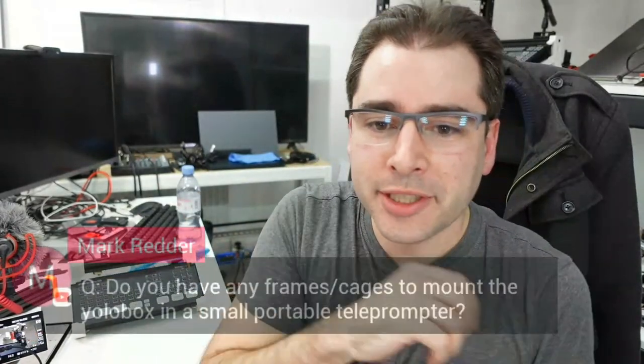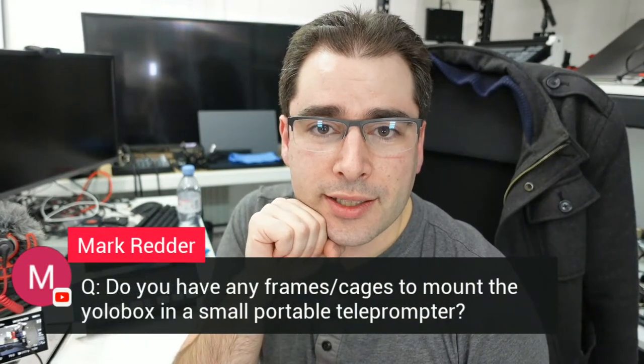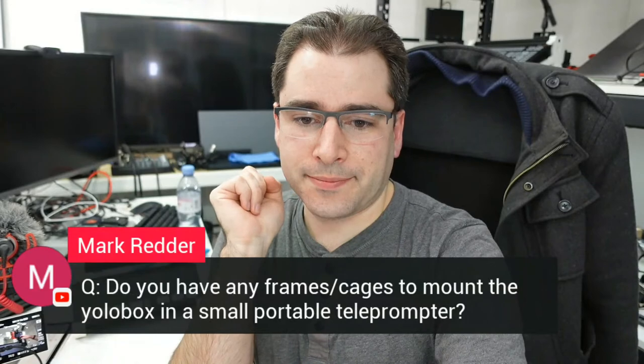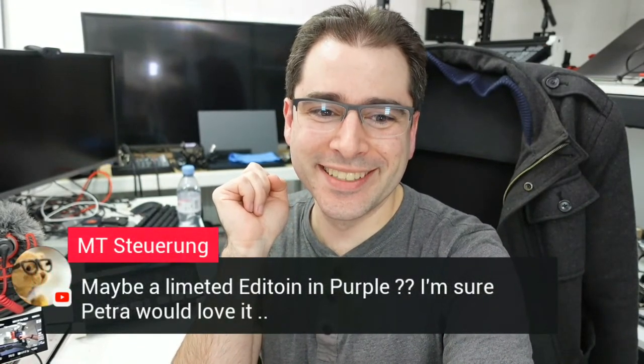Do you have any frames or cages to mount the YoloBox in the small portable teleprompter? Not at the moment, but that is a great suggestion. MT says maybe a limited edition in purple. I'm sure Petra would love it.